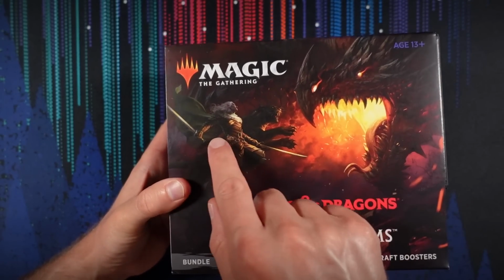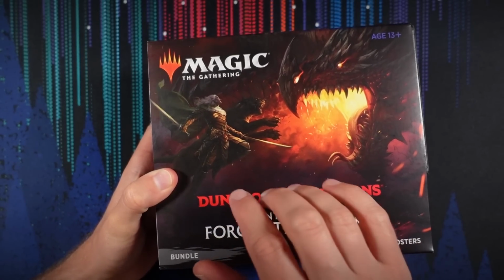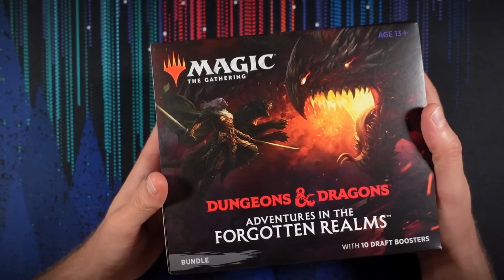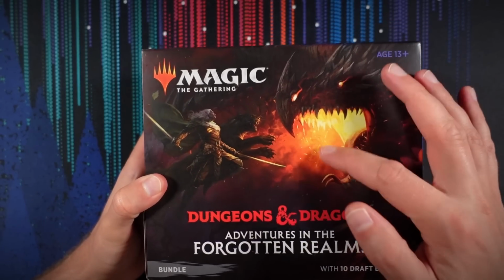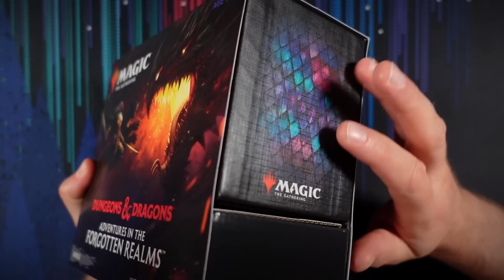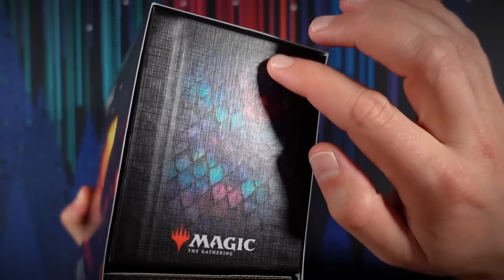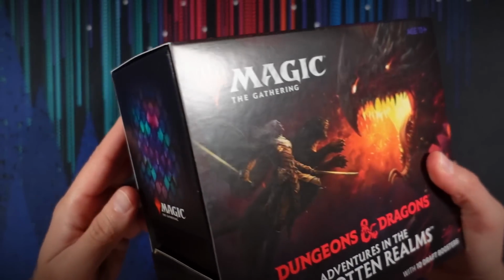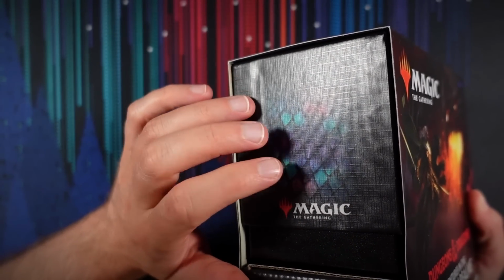So I'm assuming this is Drizzt, I might be pronouncing that wrong, Drizzt Do'Urden, who is a sort of famous character in the D&D world. This is obviously some kind of dragon. There's that deck box. It's almost got a kind of mermaid-like look. I guess it's a scale mail. I don't know. Or maybe it's a dragon. Ooh, that was kind of loud. Maybe it's dragon scales.